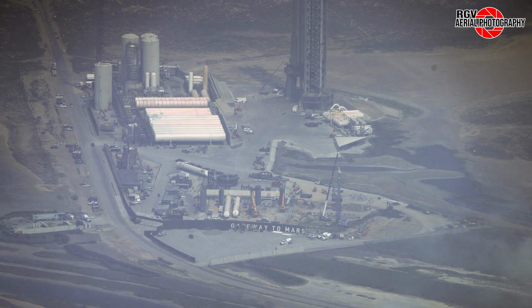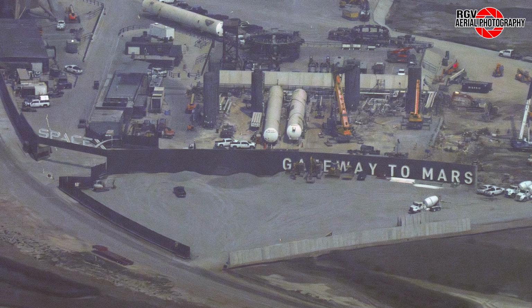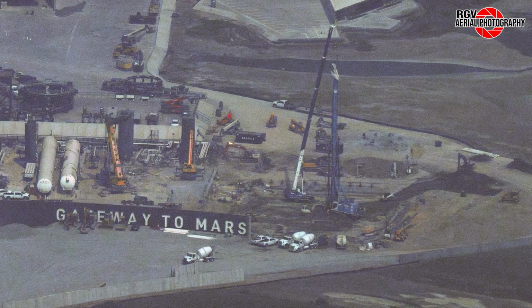Let's dive right in. Looking at the lot in front of the Gateway to Mars sign, we can see the grading work seems to be mostly complete with gravel all the way to the highway. Drilling operations for concrete piles have continued since our last flyover. Dirt still covers the progress made so far.